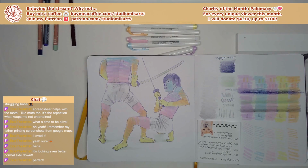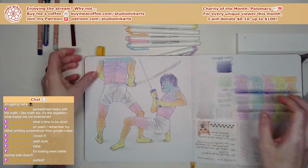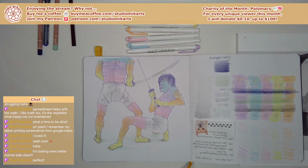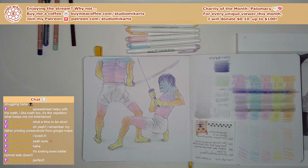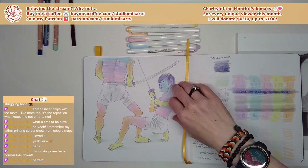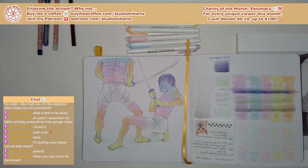Oh, thank you. Looking even better, normal side down. Oh, perfect. It's so weird because my bookmark is down because this is upside down compared to how I drew it. I was like, why is there this string? It's my bookmark. Okay, we are a minute over time, so we call it good there for today.